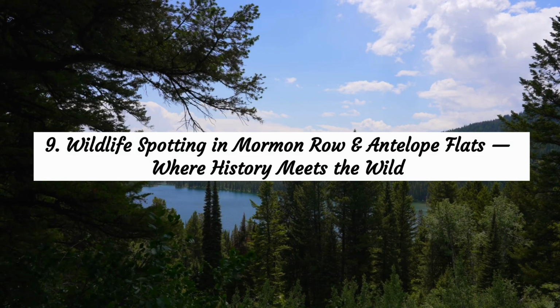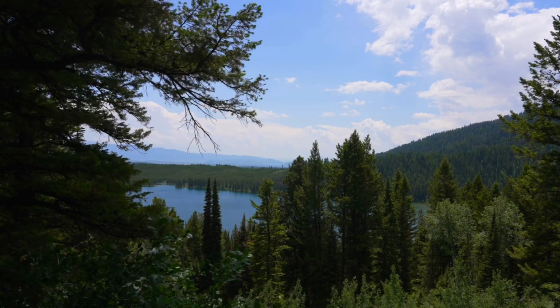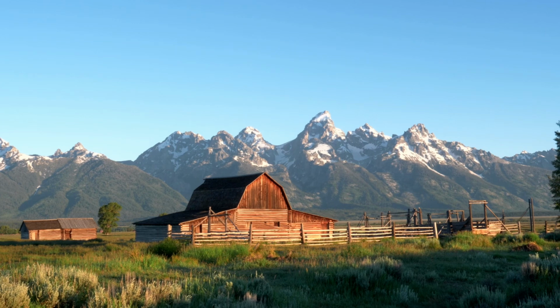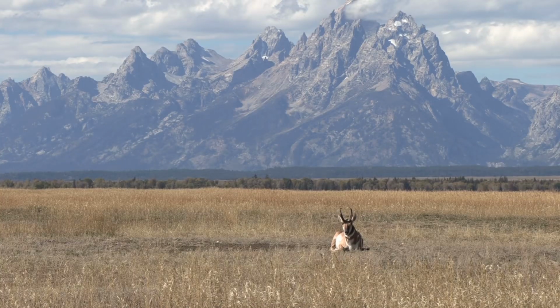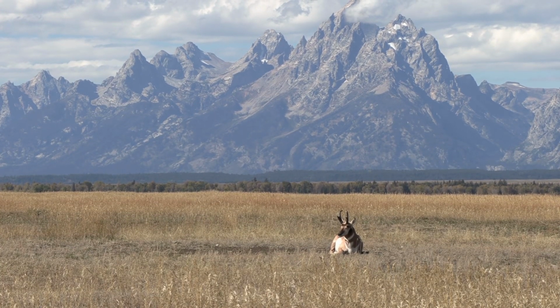9. Wildlife spotting in Mormon Row and Antelope Flats, where history meets the wild. At the edge of Grand Teton's open plains, the weathered barns of Mormon Row stand like sentinels of the past, but it's what roams the grasslands beyond that steals the scene. Welcome to Antelope Flats, one of the best places in the park to witness wildlife in its natural rhythm.